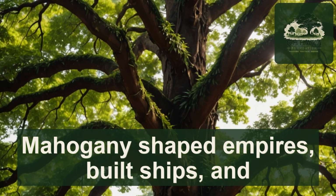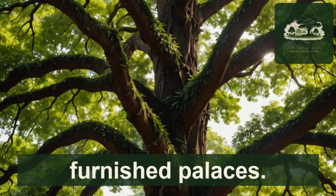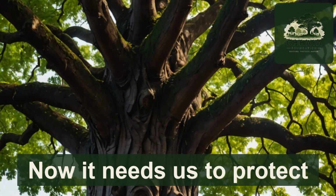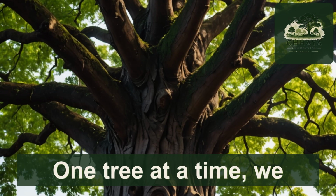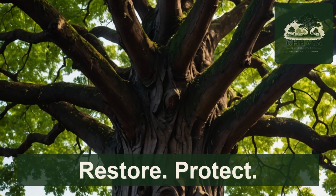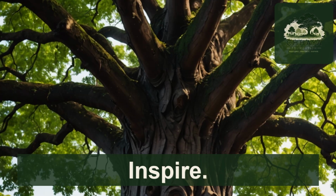Mahogany shaped empires, built ships, and furnished palaces. Now it needs us to protect the forests it calls home. One tree at a time, we can bring it back. Restore, protect, inspire.